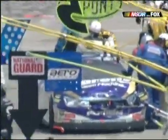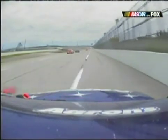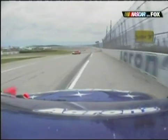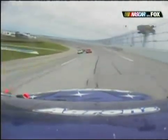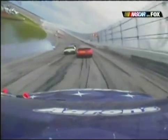I believe it's Bobby Labonte who's down on the apron, who comes up and spins. Not positive here. Let's watch again. Casey Kahne was down there too. That blue car, which I think is Labonte. Yeah, that is Bobby Labonte. Yeah, that was the 43 car. Yeah, it is.